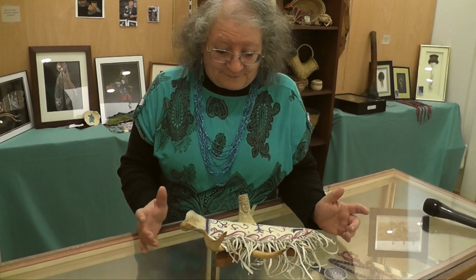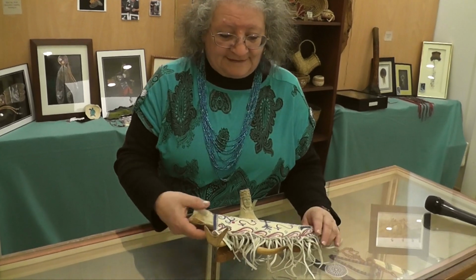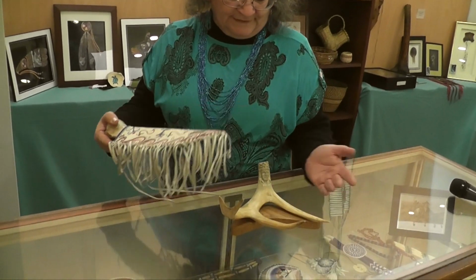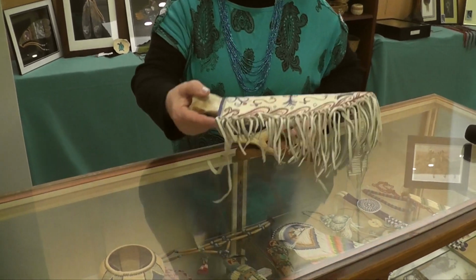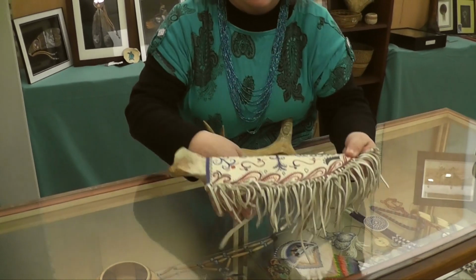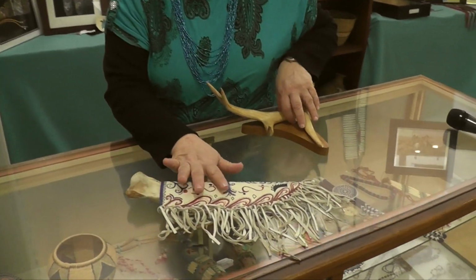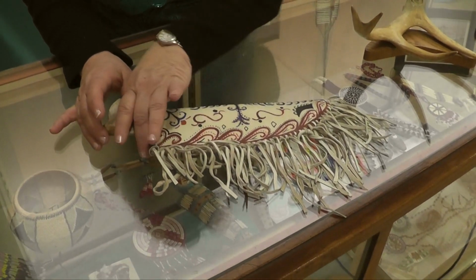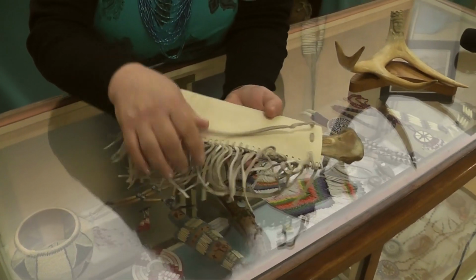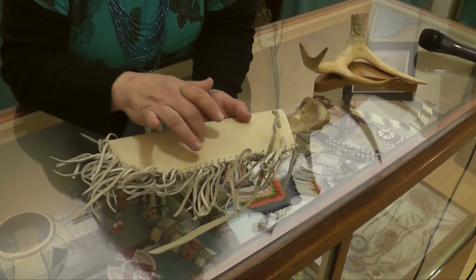This is one of my favorite pieces. This was made by a friend of mine. The antler holder here, carving, is not really a part of what this gift was, but this was given to me by my sister, Blue Sky, and this is actually a knife case with a knife in it. Now the knife case is made out of rawhide, which is almost like hard plastic.